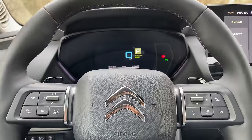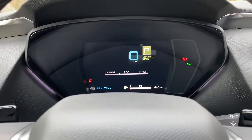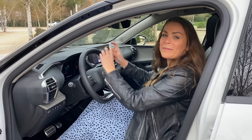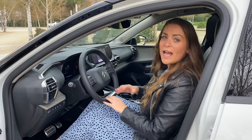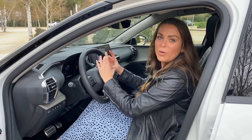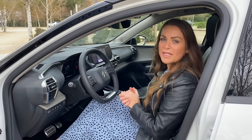I really like the fact that they've moved across that lighting from behind the screen that you get in the C4. But something that is better than the C4 is the head-up display. Rather than being on a flimsy bit of plastic, it's actually projected onto the screen ahead. And I'm not really one for head-up display, but it is needed in the C5X because that screen's quite small. Some information that won't fit on that screen can be put onto your head-up display.